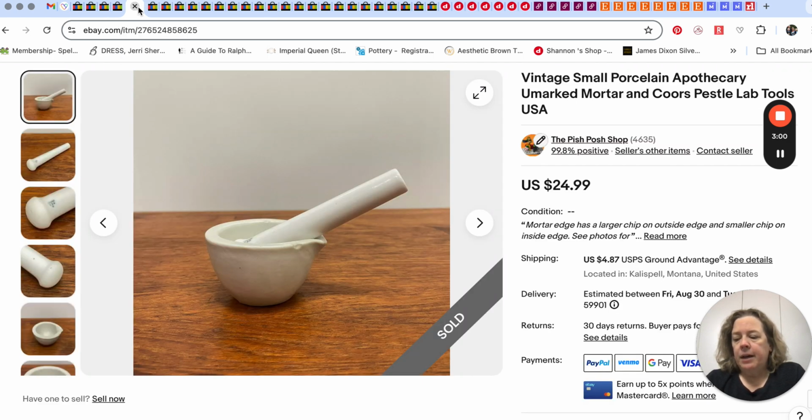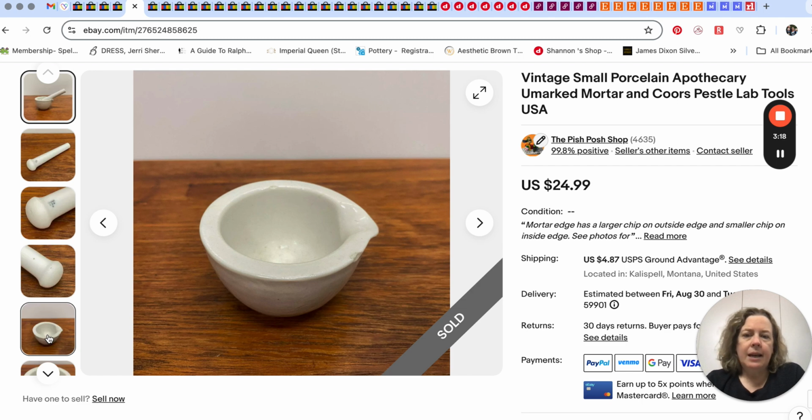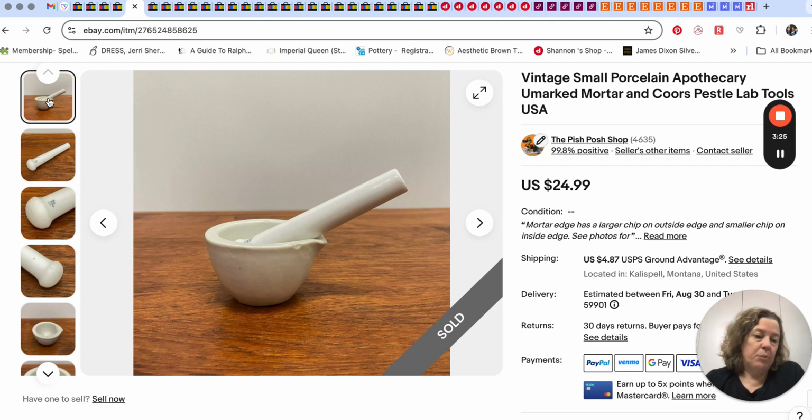This got picked up at one of the first times Mr. Pish Posh and I went yard selling together this year. He might even have shown it in one of the videos, but it's just a little mortar and pestle. And only one of the pieces was marked Coors USA, and the other one I don't think was marked at all. And it had condition issues. It was chippy and everything. But, you know, mortar and pestles can sell pretty well. And this one sold for $24.99. It's just a tiny little thing. But we're happy that it moved on to a new home.